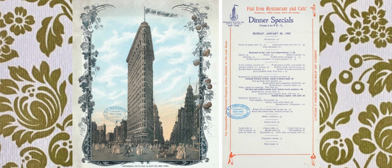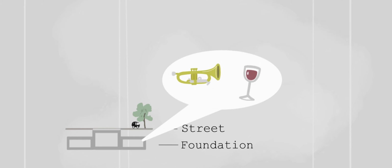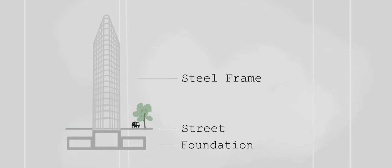The basement actually has vaults which protrude underneath the surrounding streets. Back in the day, these vaults would house restaurants and pubs, where a lot of the early ragtime music was played. The skeleton of the building was made of steel.